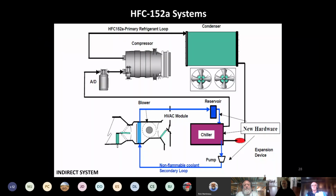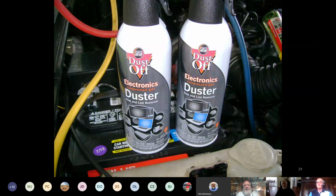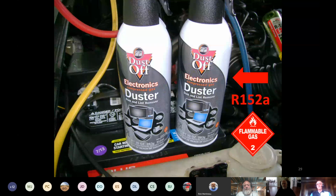This is not a real car. This is a rendering of what a 152A system would look like. You've seen this refrigerant before, and you may even have used it. It's called duster. It's what everyone uses to clean the keyboards on your computers and electronic stuff. That is 152A refrigerant and is very flammable. It is being considered because of its cost and its EPA potential for car refrigerants.